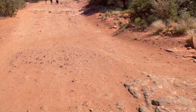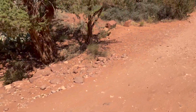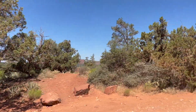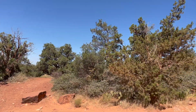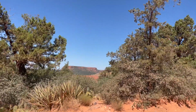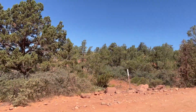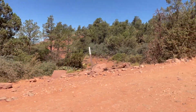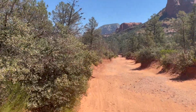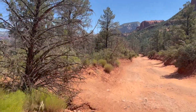This road right now, it's a lot of rocks on here, so you gotta watch your step. But it is simply gorgeous out here. I'm not sure the elevation here. I'm guessing it's maybe around 6,300 feet. So this road that we're on is 2.5 miles to Devil's Bridge and 2.5 miles back. It's quite the scenic route.